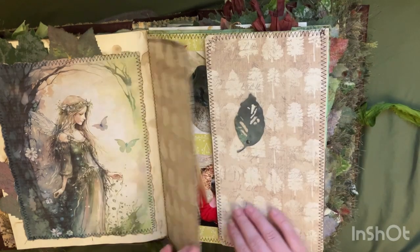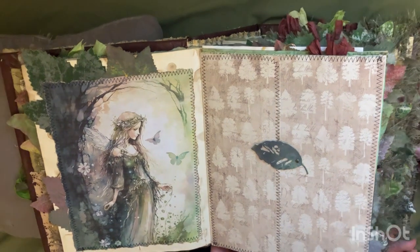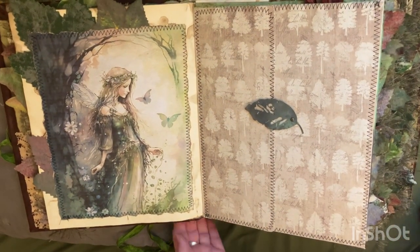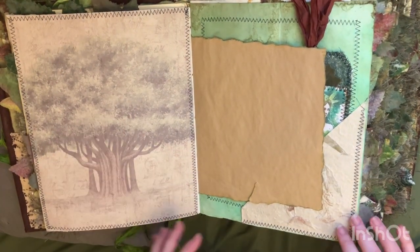She absolutely could. So I really liked how these turned out. Just kind of making sure I'm still in frame there. These turned out really good, and I didn't use a template, just kind of winged it. And I really like how they turned out. So here's some scrapbook paper.